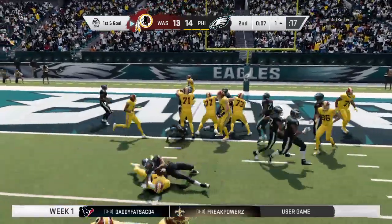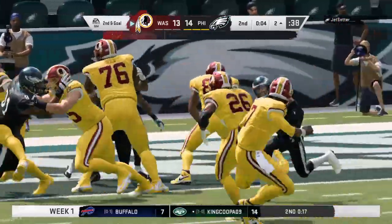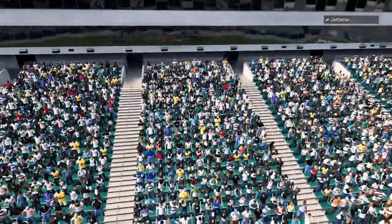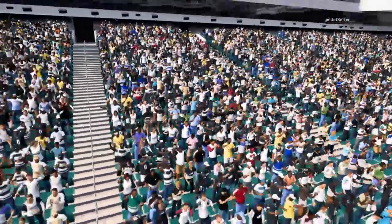They'll run for it with Peterson. And the second wave of tacklers is going to get him as they stop him behind the line. Second and goal, and they will try again from the 2-yard line. So we are at halftime here in the opener of the 2019 regular season.